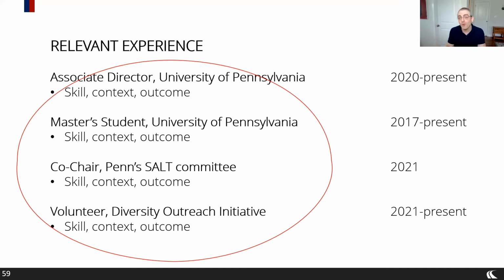Now, only you and the job description know what's relevant in any particular situation. But this is a much better way of creating a narrative about your experiences that isn't just linked to, well, I was an intern back then, and it doesn't really fit into the version of you that you want to sell right now or market right now for the role that you're applying to. So, that's going to be a key part of this process.